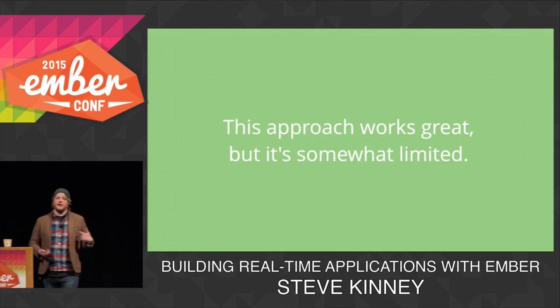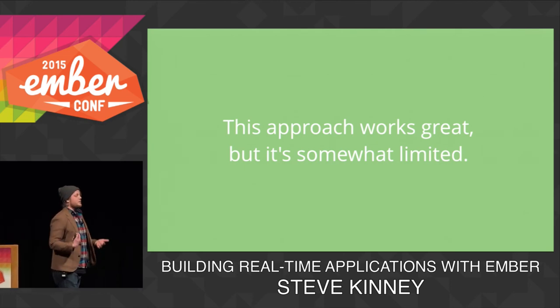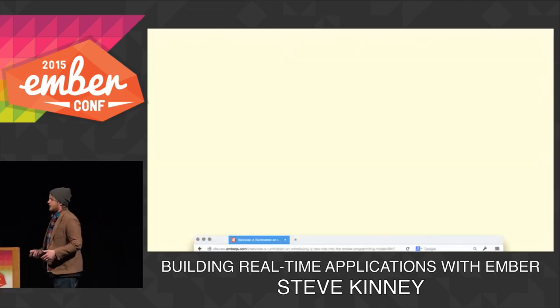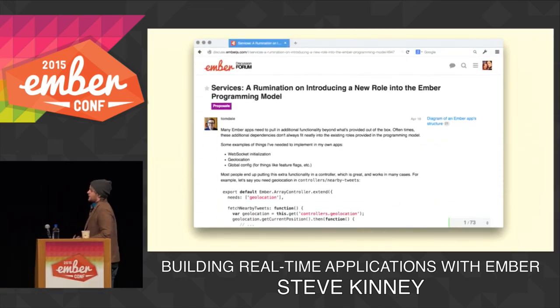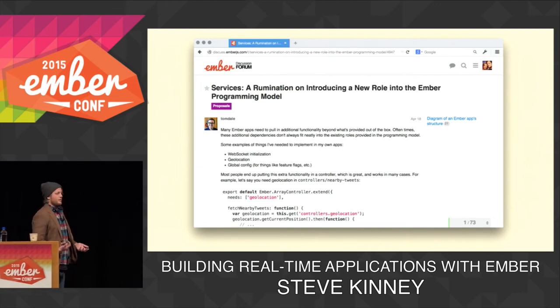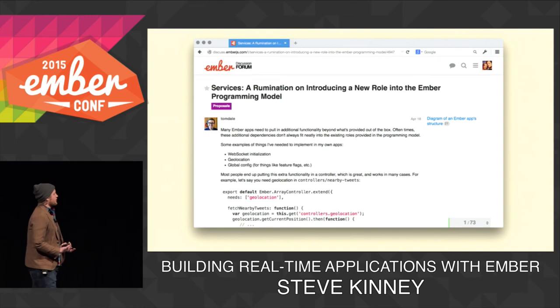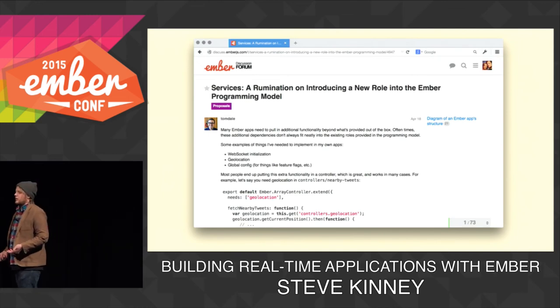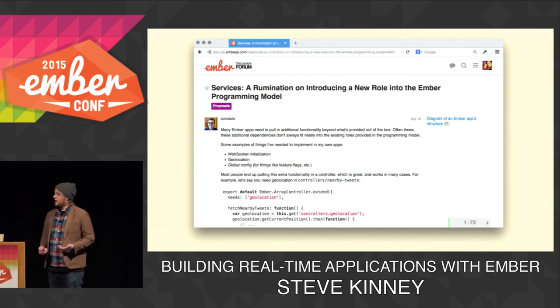What happens if we want to have this stuff in a component? What happens if we want to bring our WebSocket into our models? Right now, this approach isn't well suited for that. The best thing about being in an amazing community is that you share these struggles together, right? You're not the only one that feels some of this pain. Tom actually made a proposal about 11 months ago for something called services, which would be a way to bring this functionality into other places in your application.